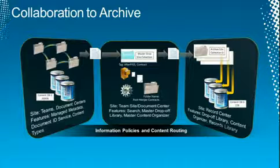So does anyone in here actively use information policies? Content types?